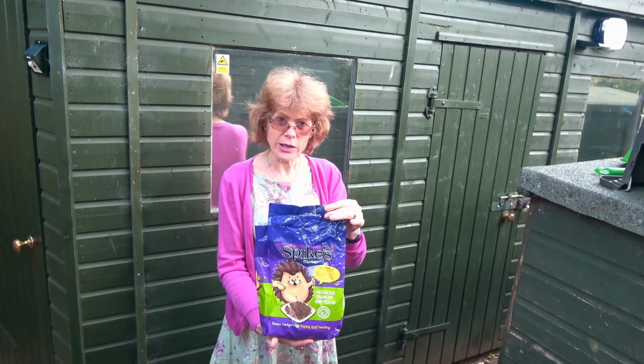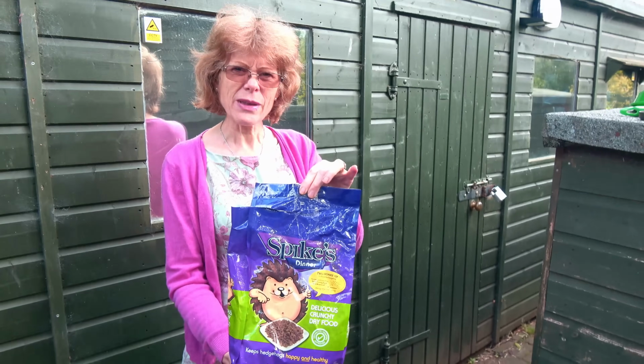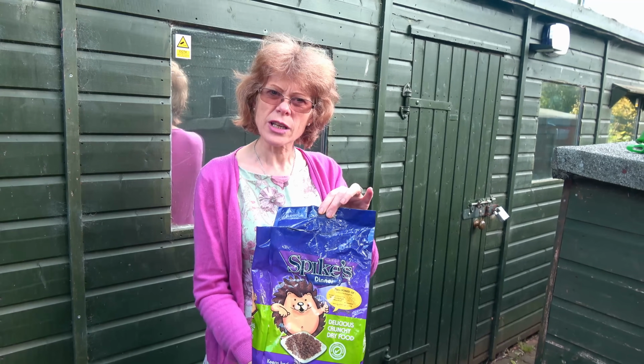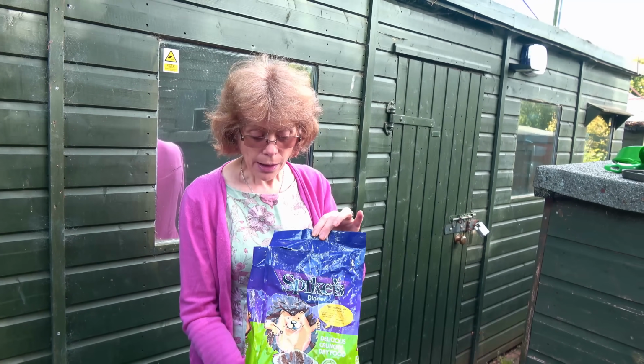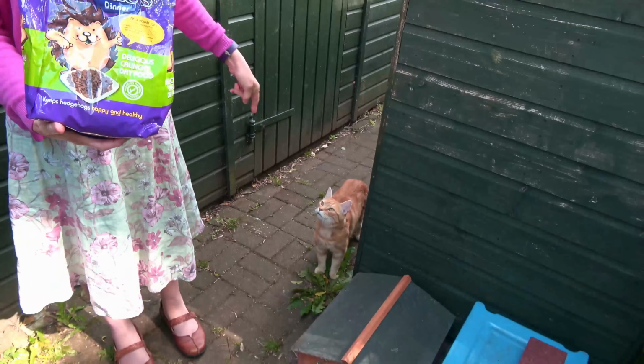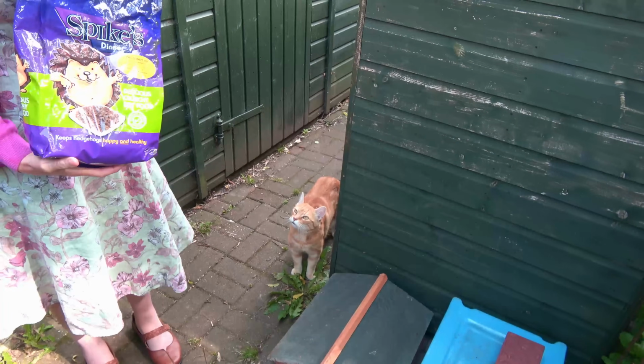And this is the food that we're using. It's a dry food. They seem to prefer dry food. They can have meaty cat food, but not chicken and fish apparently. Anyway, they do eat a lot of this, and the cat likes it as well. Oh yes, hello Tom. Yes, coming for some as well, licking his lips.